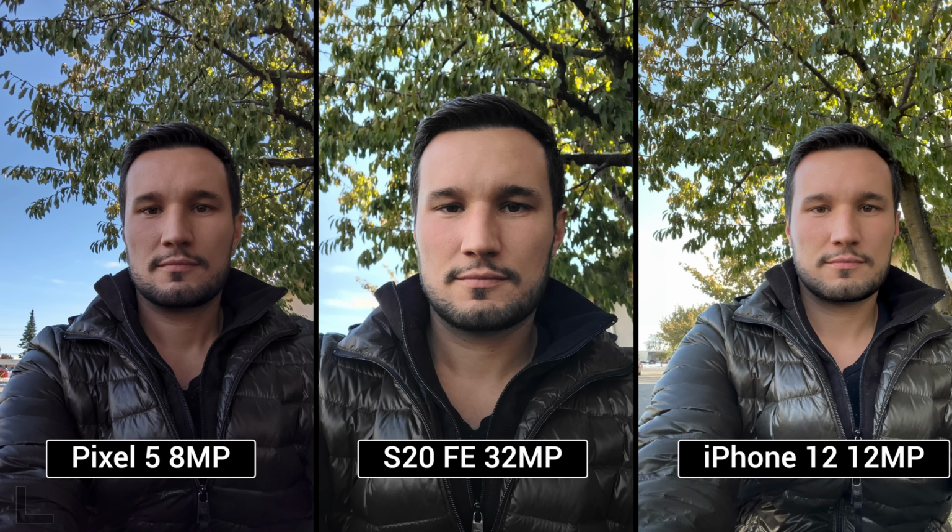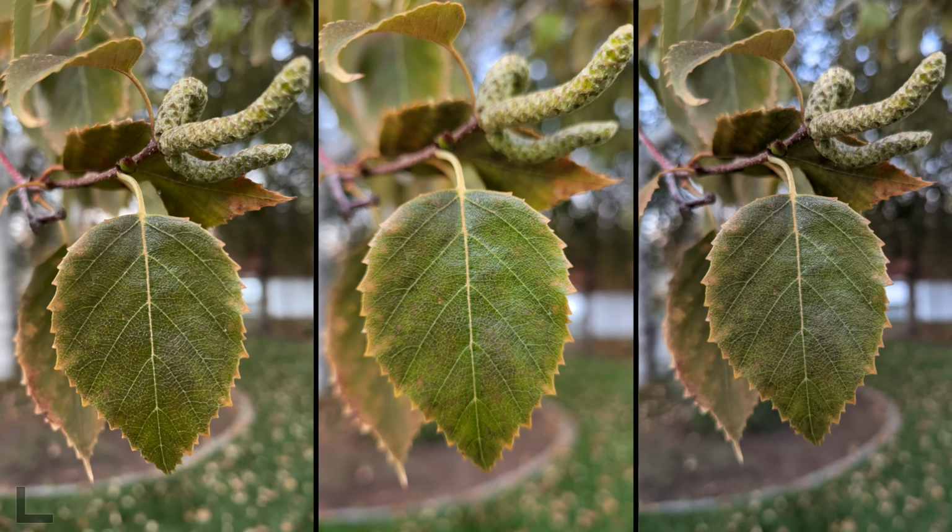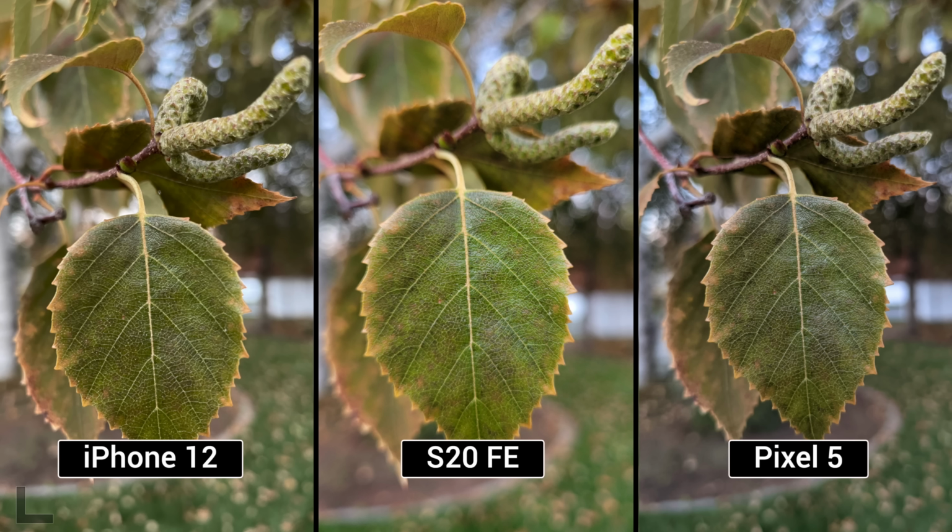Yep, the iPhone 12, 12 megapixel. Interesting, compared to 32 on the S20, 8 on the Pixel 5. Not bad. All right, moving on to a detail shot. This looks to be a close-up. And here, honestly, I think I'm gonna go with the one on the left because the one in the center looks a little bit blown out. I do like how everything is blurred out in the middle one, but when you look at the detail of the veins, it does not seem as detailed as the one on the left. So I agree. Okay, iPhone 12, wow, surprising, not that bad.